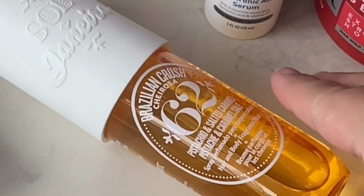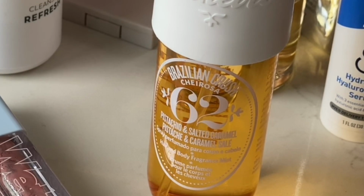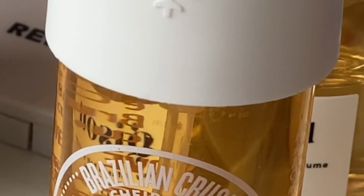It has this really beautiful, warm, gourmand fragrance, which the brand says is the ultimate expression of Sol de Janeiro and its Brazilian spirit. They have seriously milked this scent though. They have mists, creams, body washes, hair care, they have perfumes, deodorants, bath oils. It's kind of their house scent.